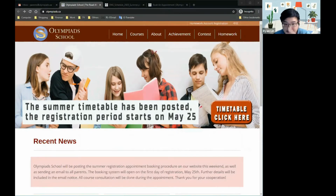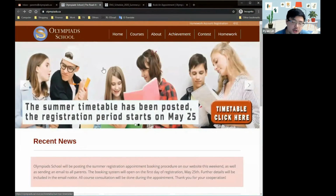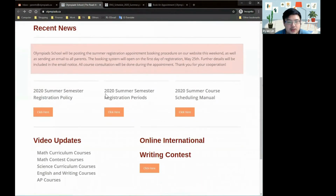If you have not seen the corresponding registration dates of different grades, then you can find them on Olympiad School's webpage. Right now, on my browser, I already have Olympiad School's webpage loaded up. Let's refresh it just in case. Now we can scroll down to the middle and we will be able to see the 2020 summer semester registration period. Let's click here.